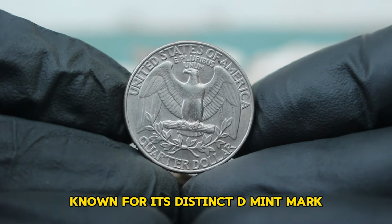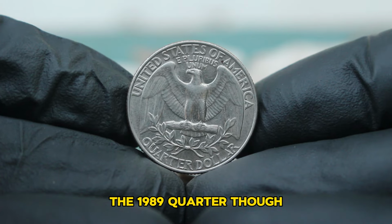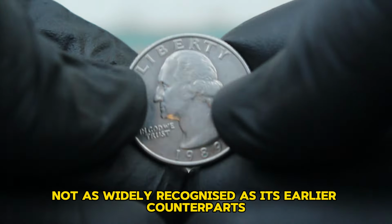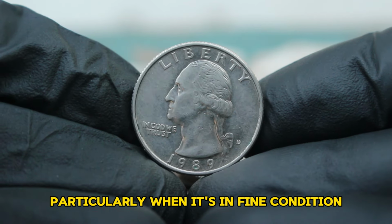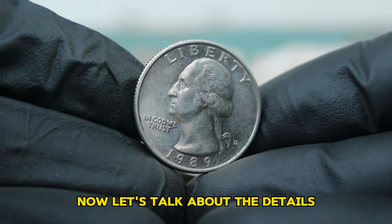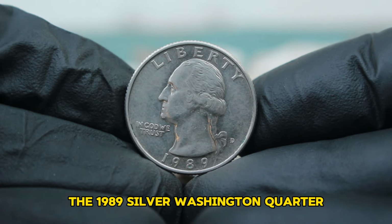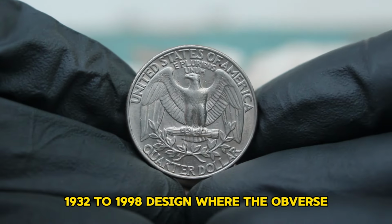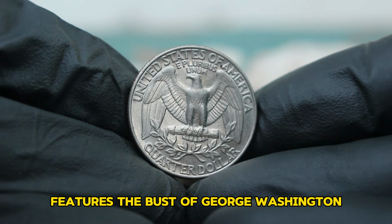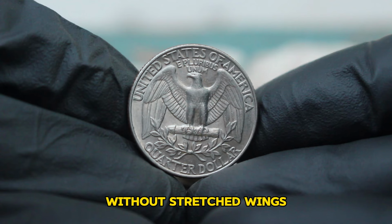Known for its distinct D mint mark, this quarter is a key piece for collectors. The 1989 quarter, though not as widely recognized as its earlier counterparts, still holds value, particularly when it's in fine condition. Now, let's talk about the details. The 1989 Silver Washington Quarter is part of the series that followed the classic 1932 to 1998 design, where the obverse features the bust of George Washington and the reverse showcases an eagle with outstretched wings.